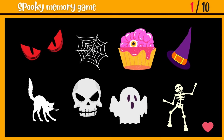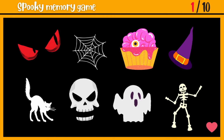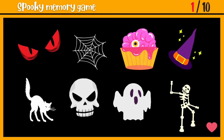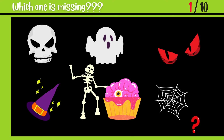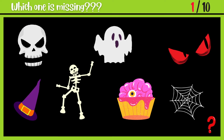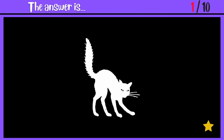Now let's go. One of these items will soon vanish. Can you guess which one it is before the countdown gets you? Get ready for vanishing time. Which item is now missing? Three, two, one, time's up. It was the cat.